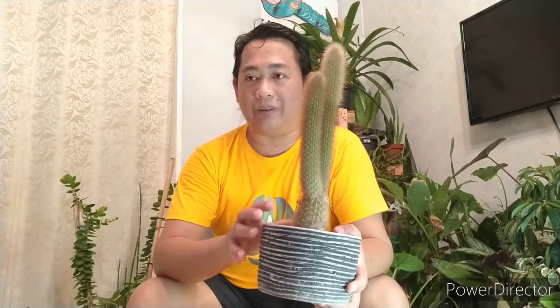Now, since I'm using fast draining soil, I'd rather have that slow release fertilizer so it maintains primarily the needs of this plant. Watering. So, watering this plant, you have to provide this plant with weekly water only, not a daily type. Kasi pag daily type, definitely, we are exposing this plant to rotting.